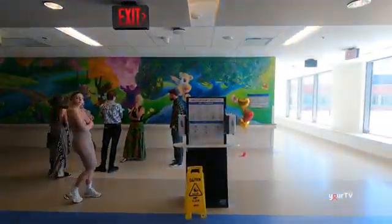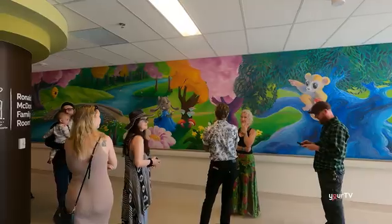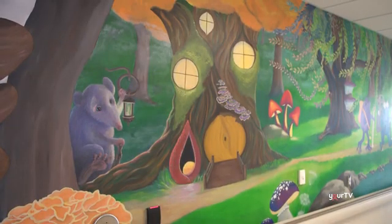Well, you definitely picked the right artists. Very, very beautiful what you guys have done here. It's not just paint on a wall, it's actually an interactive display. Can you talk a little bit about the features that this mural has?